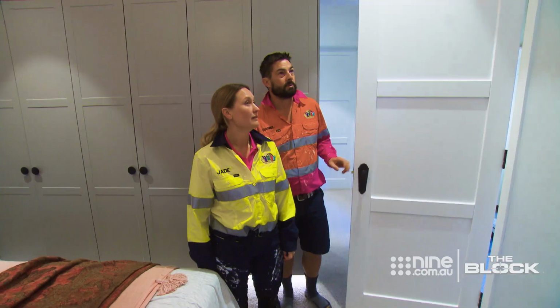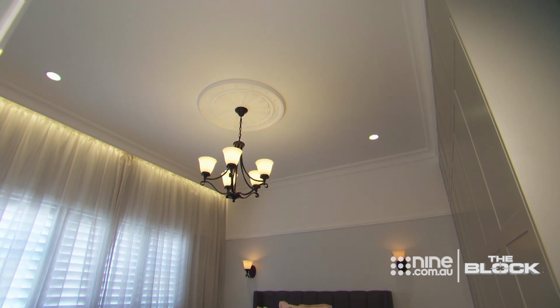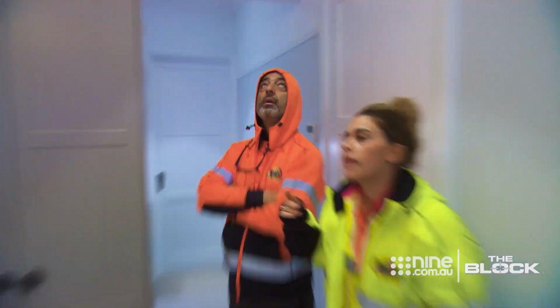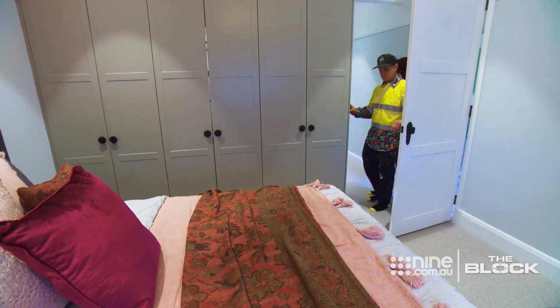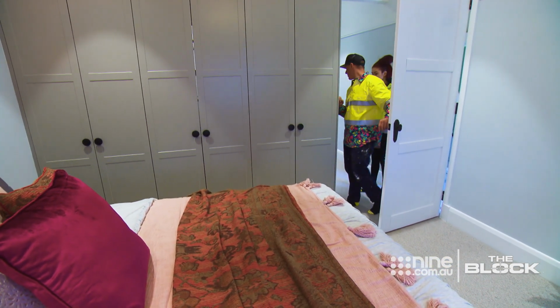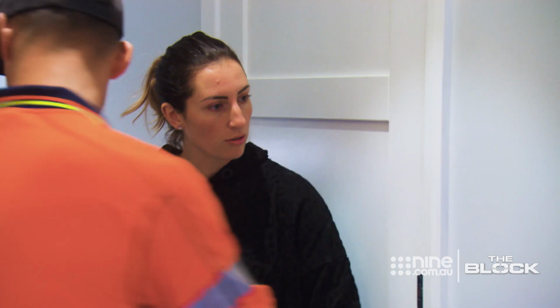I knew this was going to be a good room. It's beautiful. Oh, Dad, look at the lights. Nice, very nice. This is a bit of an issue. The judges did say about walking straight into the cupboards. So I see what they mean. So they said when you open the door, this is what you come to. I do see that. Maybe it should have gone here.